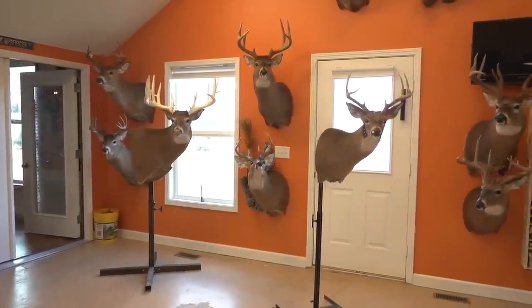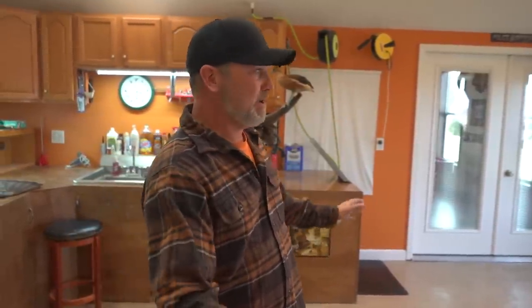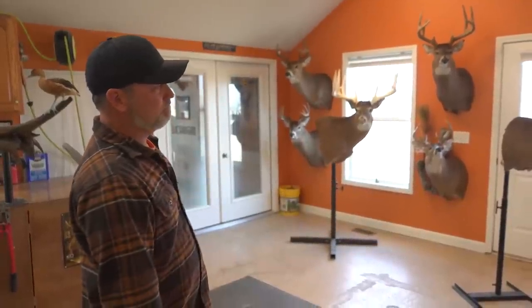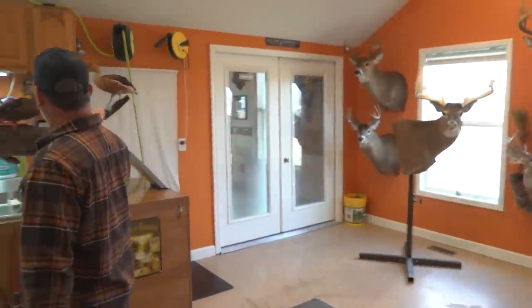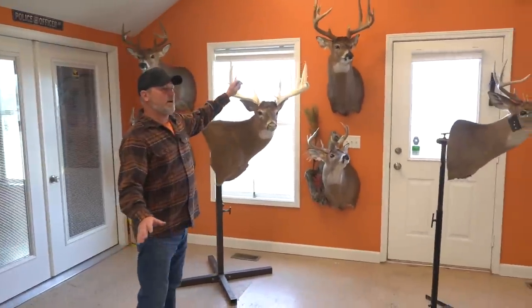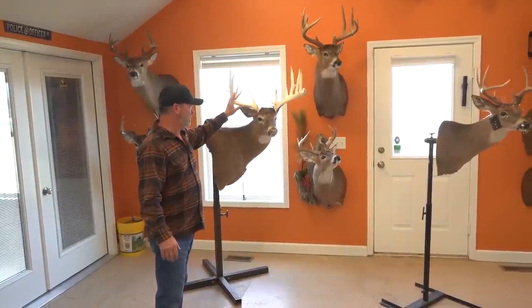So as you can tell, I've got a few mounts left in here. I don't do it on a level I used to do it at, which was about 100 deer a year. I've slowed down, more time for me, family. But the ones I do get, this is where it gets done at. So a couple ducks I've finished up. This deer right here, the guy bleached the racks out and then decided to have it mounted, so that's why it's white. It's an actual real deer.